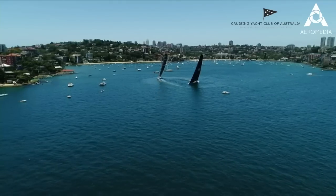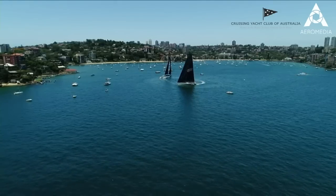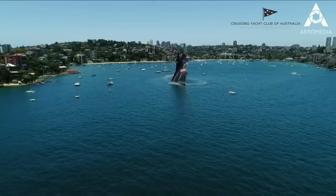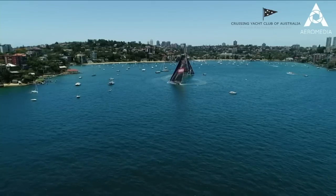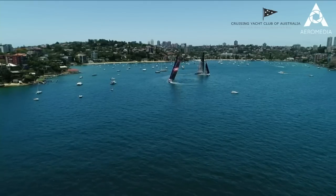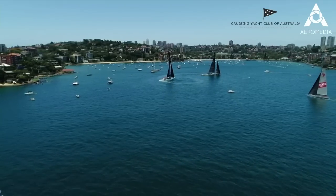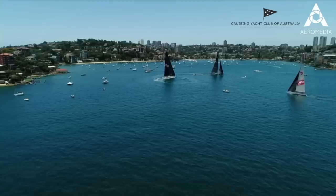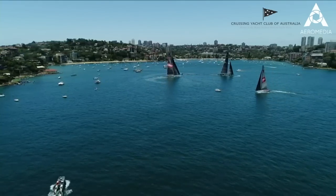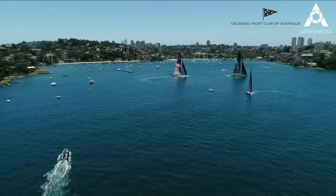And they're still going at it. Wild Oats going back again to have another go at Blackjack. It'll be time on distance now into this start line. It's who wriggles away first and can time his start back to the start line, who could gain the advantage here. But as Warwick was saying, we've got Brad Butterworth, one of New Zealand's and the world's top sailors aboard Blackjack. Ian Murray aboard Wild Oats. They'd be in both helmsmen's ears, just giving them some input. But at the end of the day, the helmsman's got to get the boat around. He's got to make sure it's safe, but make sure that he can try and gain the advantage.